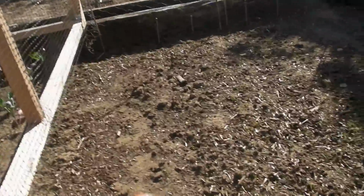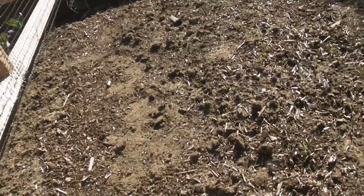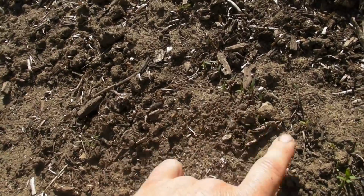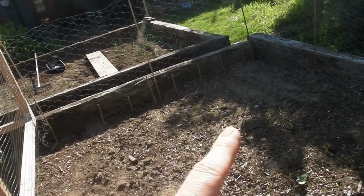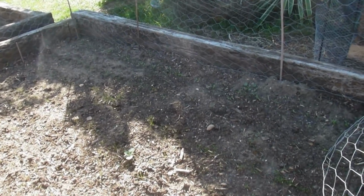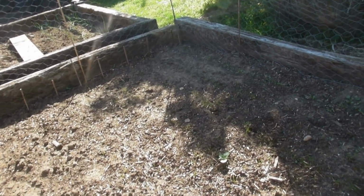I've got some beetroot in here which I think are just starting to come through just there, and these are a mixture of yellow ones and red ones. I've got 2 rows of beets. I've also got some spring onions, and I've got some carrots which are just starting to come through. If you can see those, they're doing really well.